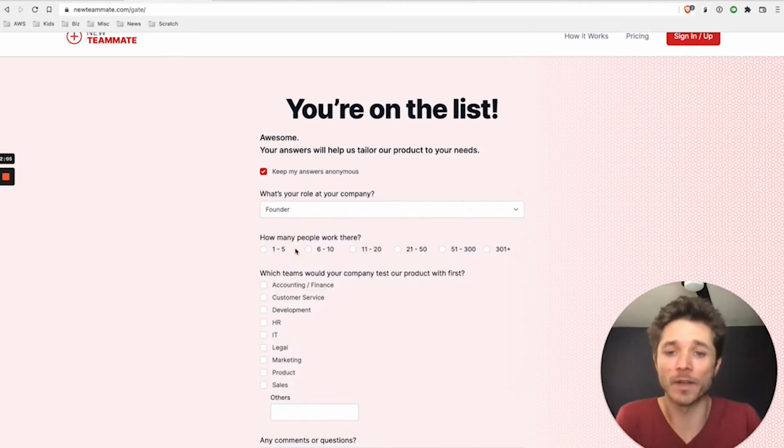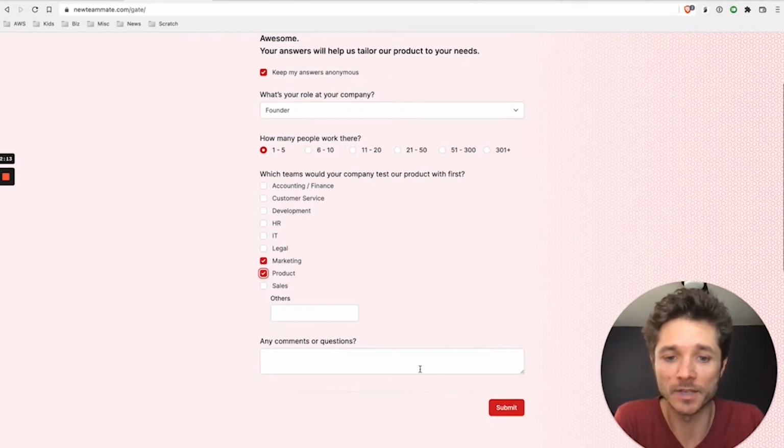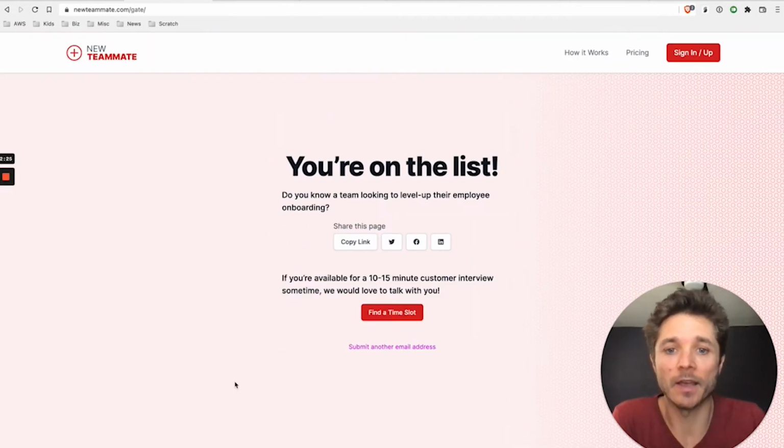Okay, how many people are in the company? And then which teams might test our product? Let's just enter a few of these here. And just to show you what the validation of the field stuff looks like, we've got that all hooked up here so that they can't submit without something valid. And we submit the survey, and it says you're on the list.